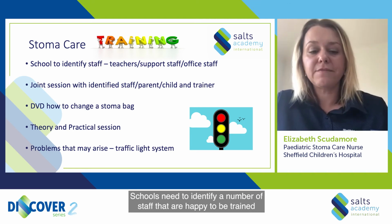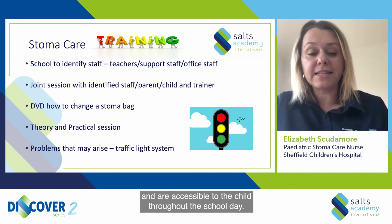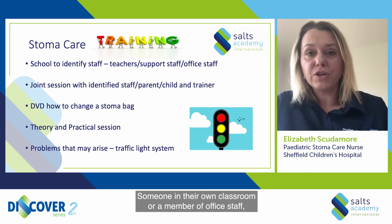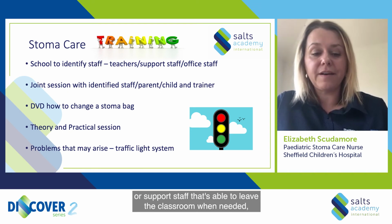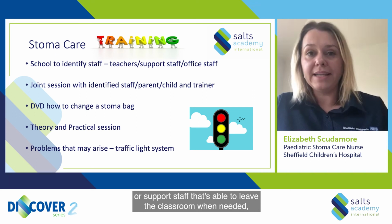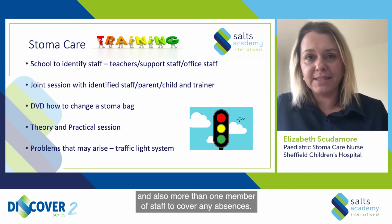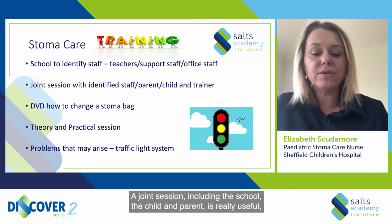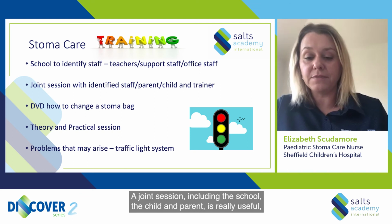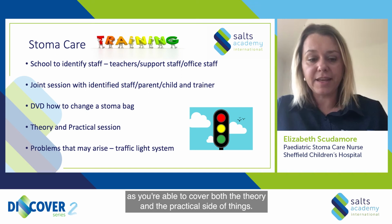School need to identify a number of staff that are happy to be trained and are accessible to the child throughout the school day. Someone in their own classroom or a member of office staff or support staff that's able to leave the classroom when needed, and also more than one member of staff to cover any absences. A joint session including the school, the child and the parent is really useful, as you're able to cover both the theory and the practical side of things.